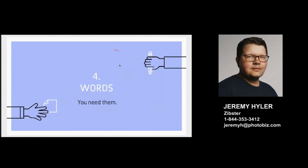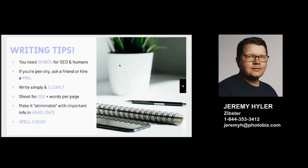And words, you're going to need them. I know a lot of people are afraid of writing. If you need words, you need to have them for SEO and for people to actually search for it. If you're afraid to write, don't be afraid to ask someone to look over your words or hire someone to actually write your content. That's part of the thing, like have a professional writer look at it.